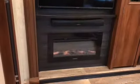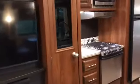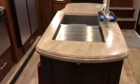And then here we have a speaker, and the whole fifth wheeler is actually loaded with speakers. We have a nice speaker there, and then we have an electric fireplace, and it's all controlled on a remote control. Over here is, let's see, let's do this first.